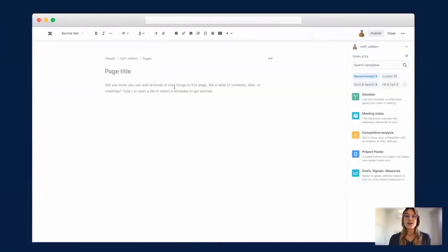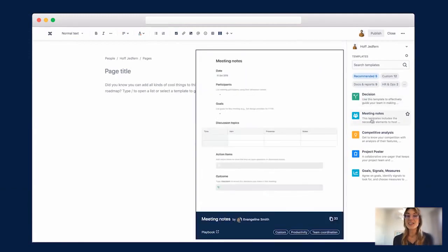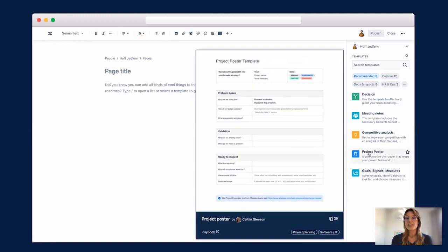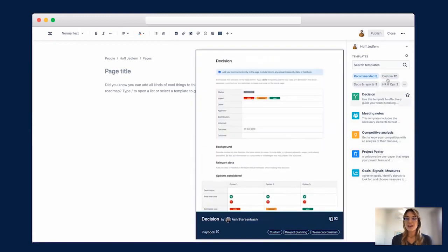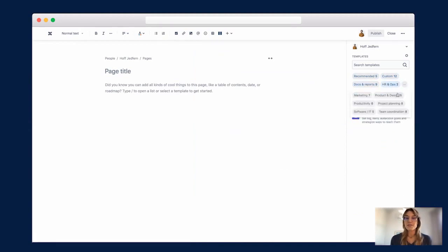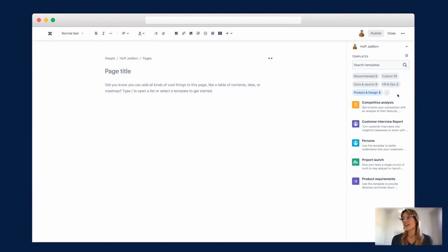When creating a new document in Confluence, you can explore and preview templates on the right-hand side of the screen. I'm checking out templates like the decision tracker, meeting notes, competitive analysis. You can search by team function. And so here I'm looking for templates relative to the product and design teams.